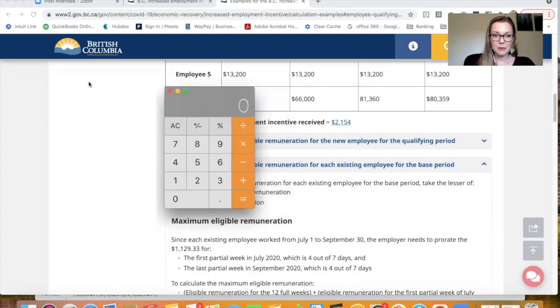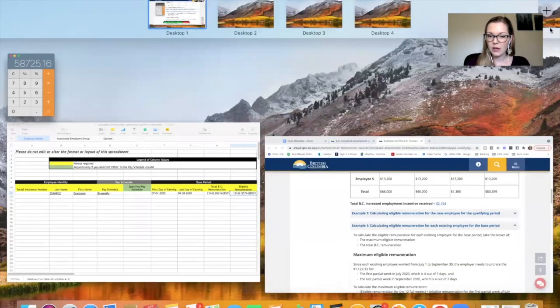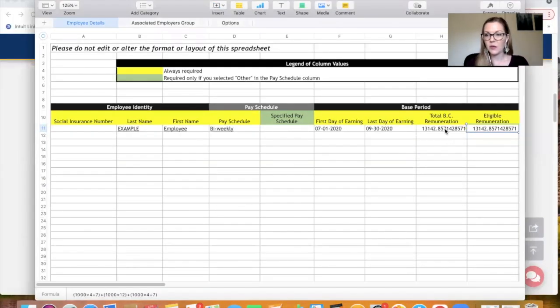But this amount, 58,725, is the maximum salary or wages per year that the employee could be earning. If I just take this 1129.33 times 52 weeks, it is 58,725. So if an employee earns more than that, you're going to have to limit it to that amount. That's the highest that you can claim on this subsidy. In my example, the employee earns 52,000, so they are below. Their entire earnings, their total BC remuneration, is eligible, so I put the entire amount into eligible remuneration. Are you with me so far?